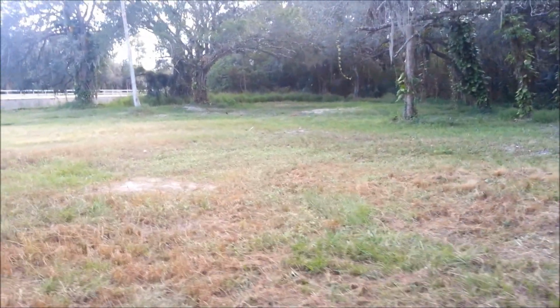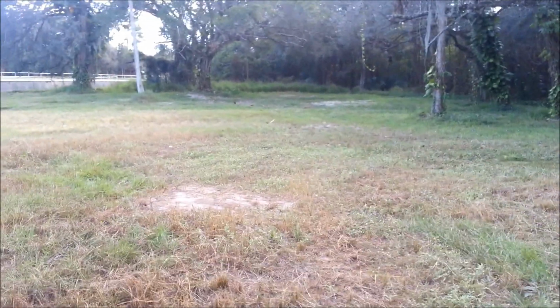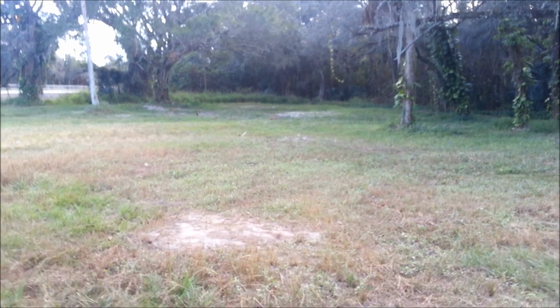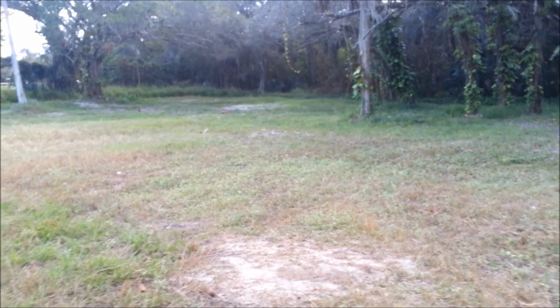Now an empty lot where two houses once stood. They've been completely bulldozed down. Everything except a few construction remnants is gone.